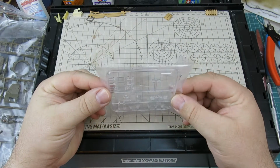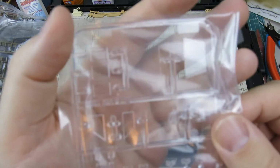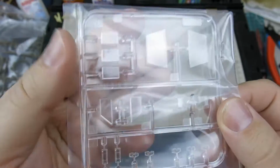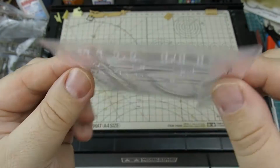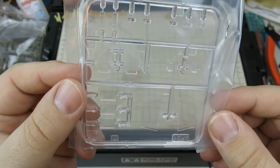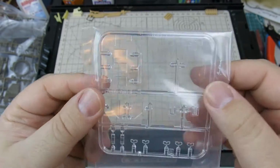And really nicely done windows. They're even slightly beveled. I don't know if you can pick that up in the lens or not. The glasses, clear parts are first class. I'm not sure they'd be tinted. I might ask Norm his opinion. Norm, if you're watching, what's your opinion on these?